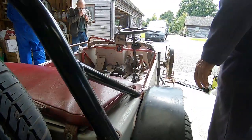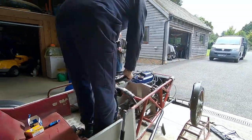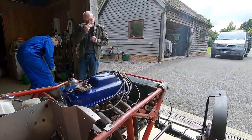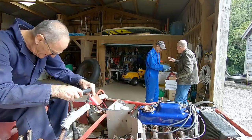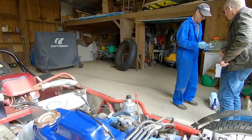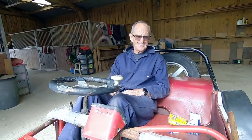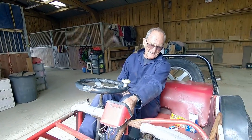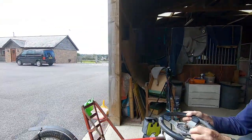Ignition on. Well, that helps, of course, if we have water and oil in the engine. Can somebody do the choke? Let's go around and do the choke. Let's see if Colin's ruined our engine. Right, choke on. Good thinking. Right, stop a minute. Chris, check to see if it's out of gear.